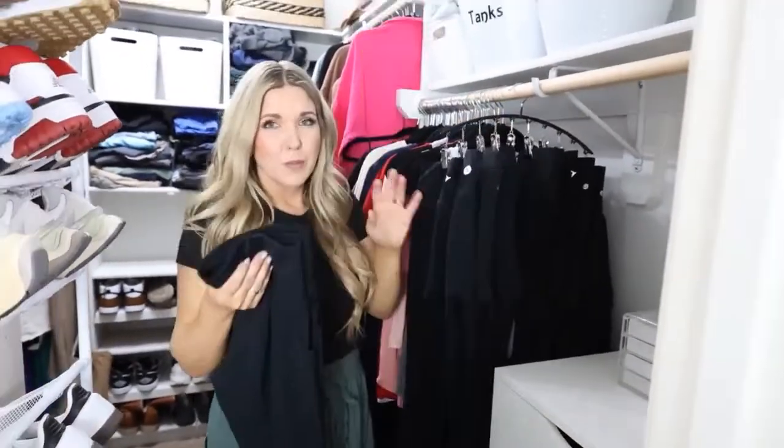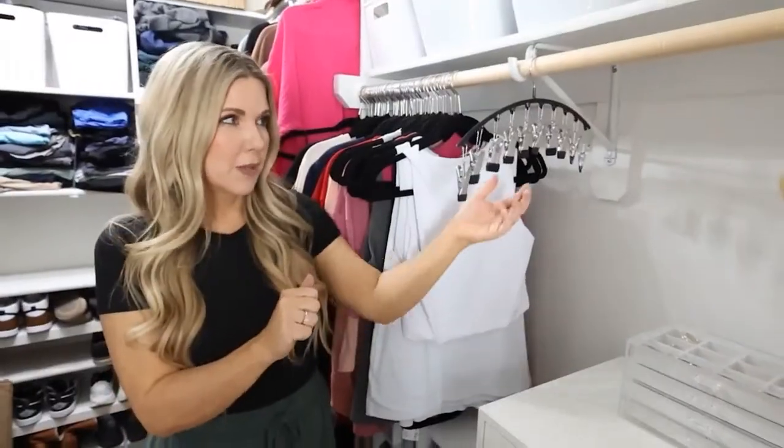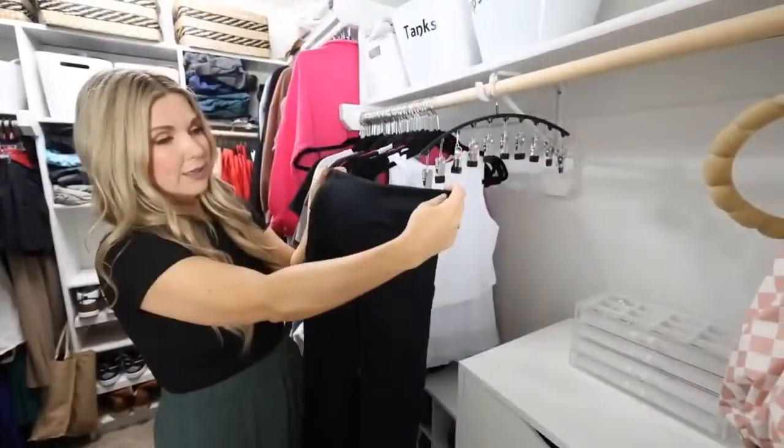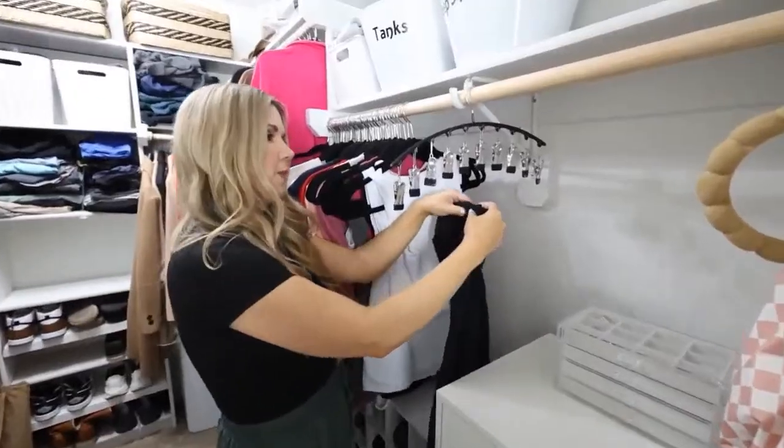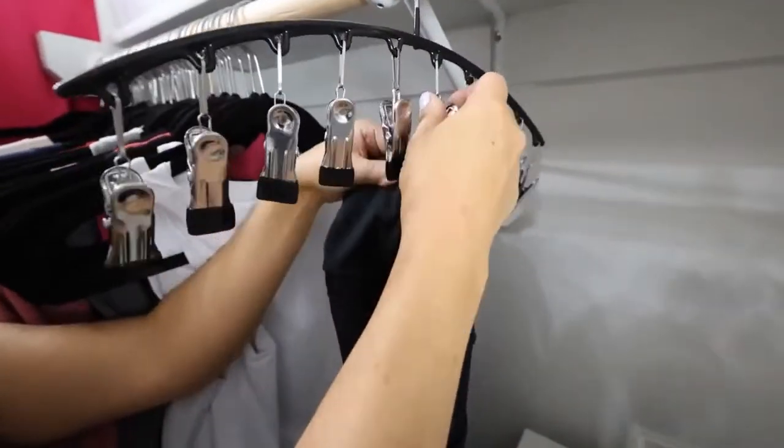You could use them for things other than leggings as well. If you guys just need to organize tank tops, bras, if you have any workout clothes you need to organize, you can use these. They're also great for ties, dress pants, a lot of different options. Let me know if you guys have any other ideas for what you could use this for.